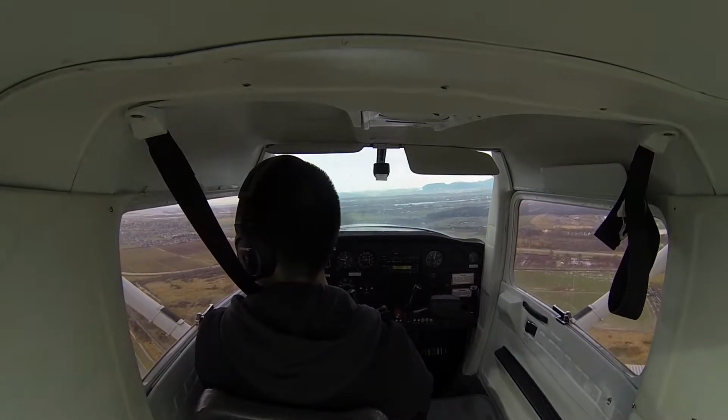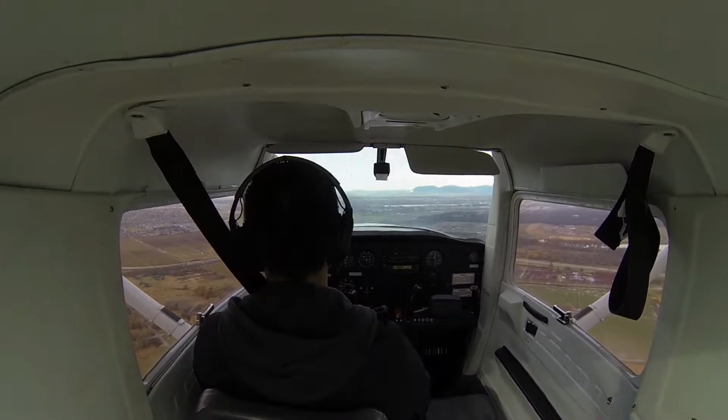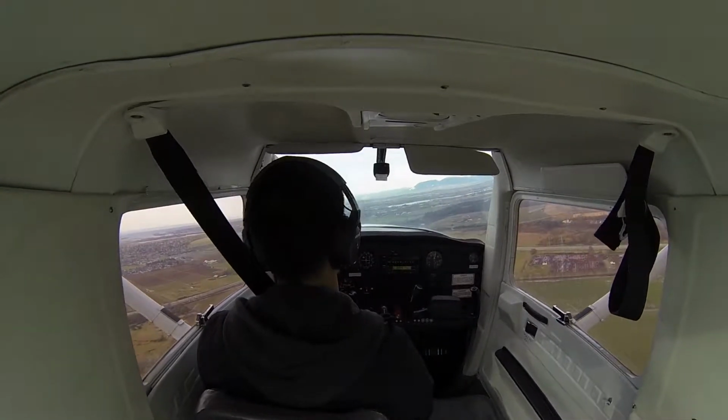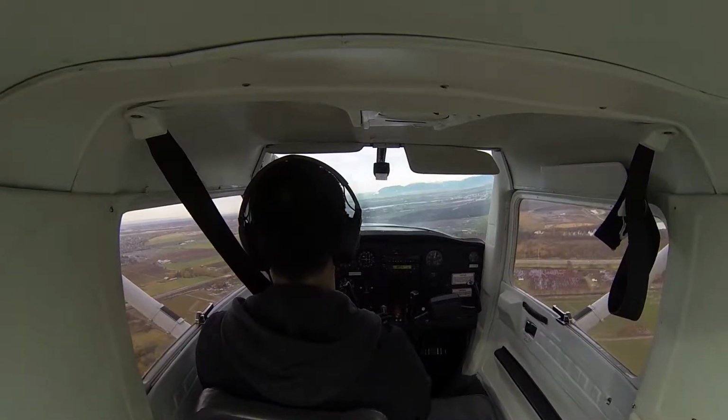Brakes well. Yankee Zulu Whiskey, traffic ahead in the right-hand circuit. Correction, remain on this frequency, clear takeoff runway 12. Okay, so I've been pitching it left. Yankee Zulu Whiskey, with the FedEx.